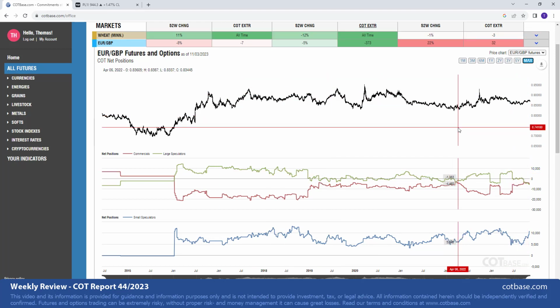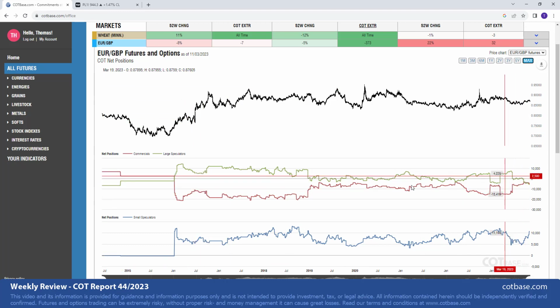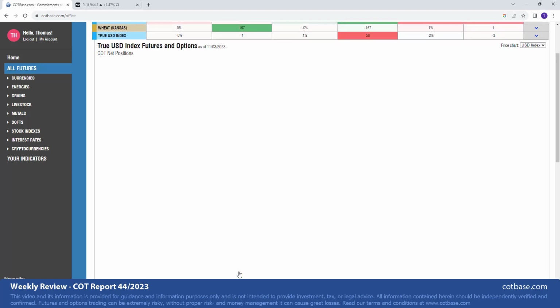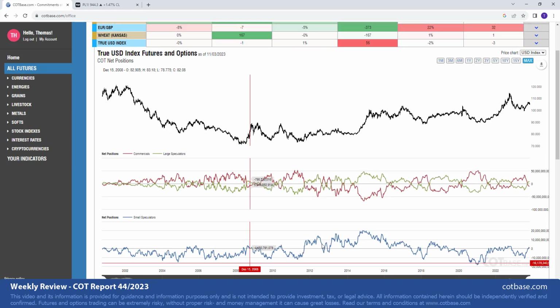But once again, it's a new market, new data. If you want to trade this currency pair, I'd analyze the euro and the British pound separately and come to a conclusion which one is stronger and weaker. As I said, we're going to jump over the Kansas City wheat and arrive at the true US dollar index.